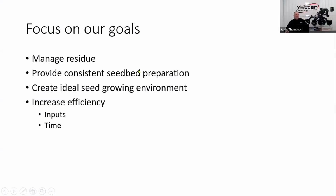So really, in that case, we want to focus on our goals. So why is it that we're wanting to go to strip till? Increasing our efficiency, time, inputs. That's a great way to lessen our inputs and overall lessen our time involved, versus full width tillage. We're going to concentrate on creating the ideal seed growing environment, and that consistent seed bed, and of course managing the residue is a big key as well.